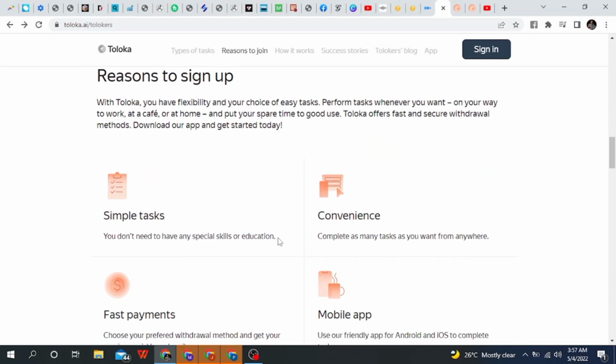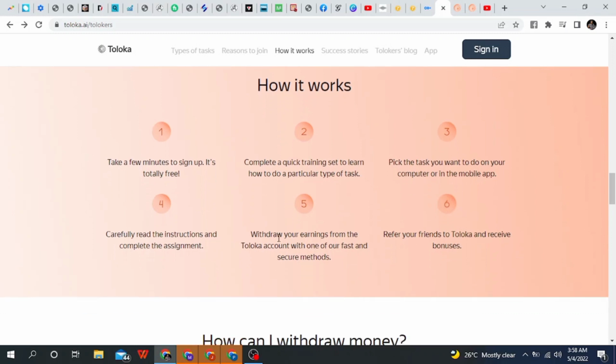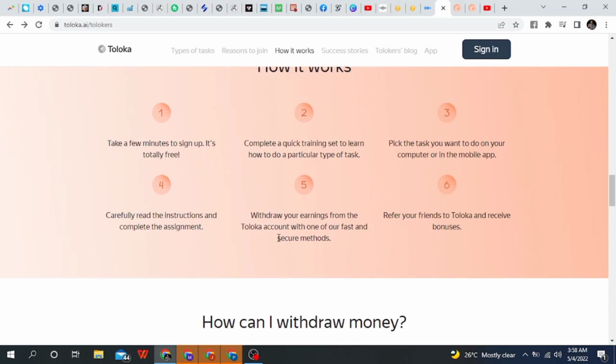Here are the reasons you need to sign up. Let's scroll down fast. How does it work? First, you take a few minutes to sign up. It's totally free. You complete a quick training set to learn how to do a particular type of task. Pick the task you want to do on your computer or in the mobile app. Carefully read the instructions and complete the assignment. Withdraw your earnings from the Toloka account with one of our fast and secure methods of payment. Refer your friend to Toloka and receive bonuses.